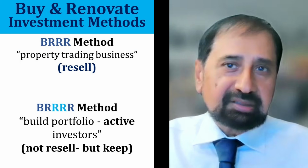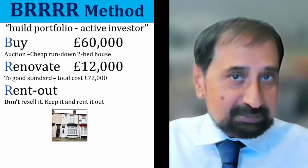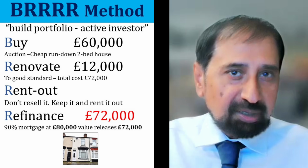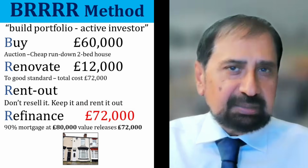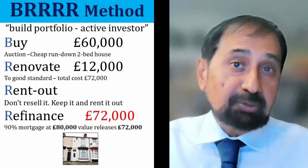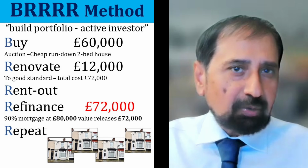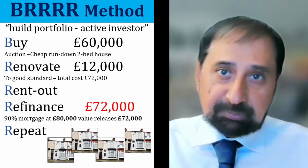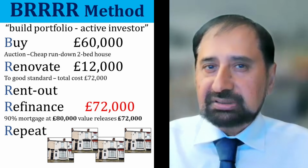With the BRRRR method, with the extra R, instead of reselling it, you rent it out and keep it. Then you refinance at the higher price of £80,000 to release as much of the value as possible. In the past, you could get 90% of the value out, or £72,000 on a 90% buy-to-let mortgage. This allows you to take all of your money out and repeat the process, and this way you keep the property as well. You gradually build a portfolio of many properties.